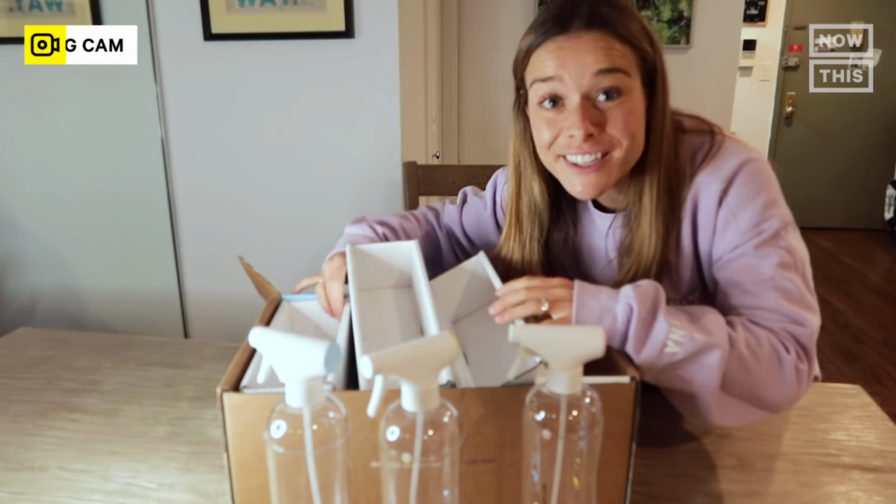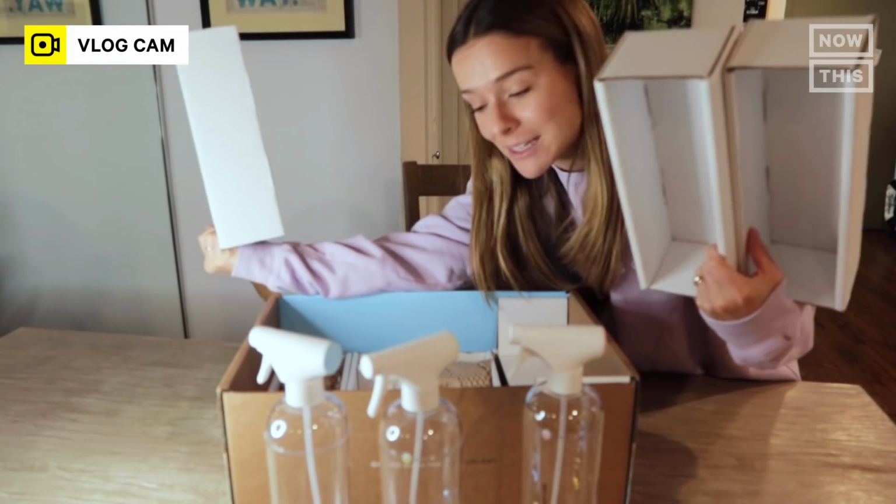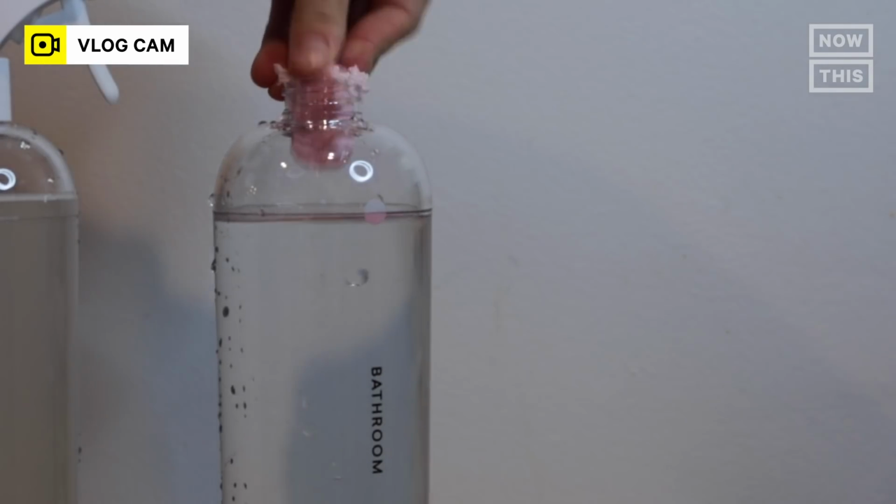Normally, when I buy soap refills, they come in a big, bulky plastic container. With Blueland, they look like this. First thing I notice is that it's all cardboard packaging, no single-use soft plastics right now. I'm having trouble getting this in. Oh.